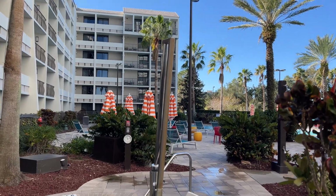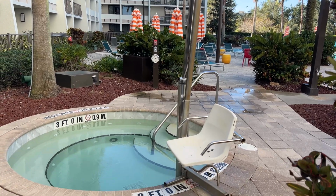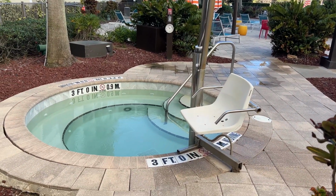If you love a hot tub as much as I do, you're in luck. A hot tub is actually one of the first things I look for when booking a hotel. What about you guys? Any hot tub fans here?